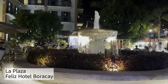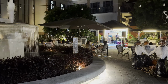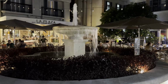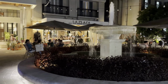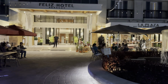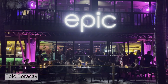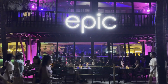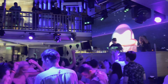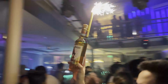Party chill at La Plaza of Feliz Hotel Boracay. Epic is one of the OG bars in Boracay. It never fails. It offers a family-friendly dining experience by day and a great party atmosphere by night.